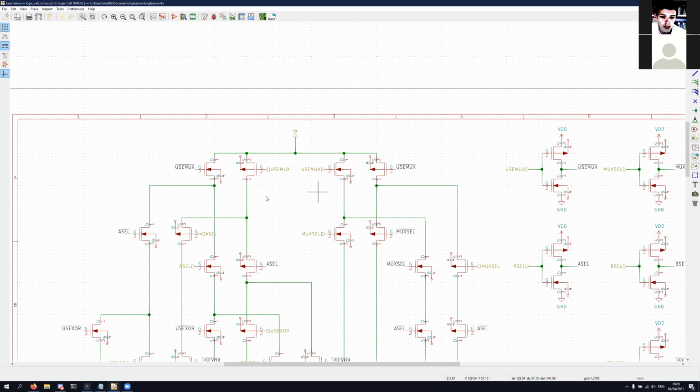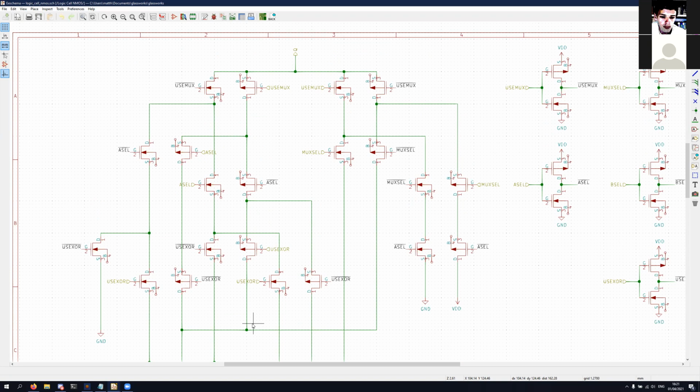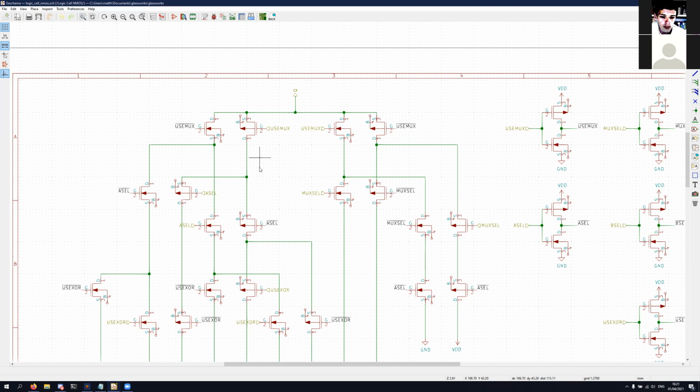I recall on Twitter you were talking about a limitation on the number of transistors in series. What's that about? Oh, yeah. Because of how the fabrication works, you can't have more than about four transistors in series without a buffer.